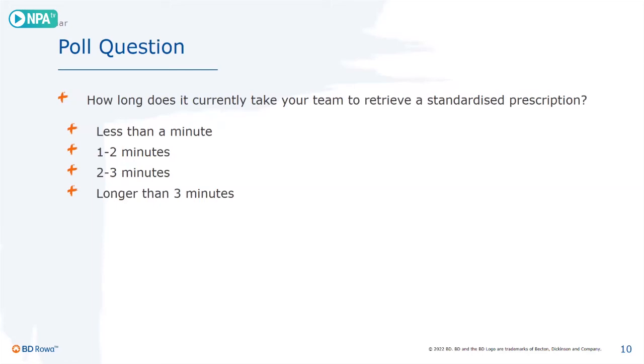Okay, so just to run you through those results then. The lowest proportion say less than a minute, so only 8% of people say less than a minute. The majority, 1 to 2 minutes, that's 42% of our audience. 2 to 3 minutes is 29%, and longer than 3 minutes is 21%. Thank you very much. Excellent. Can we move on?